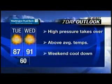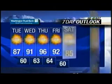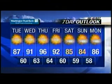91 degrees by Wednesday, and we'll be well into the 90s by Thursday. 96 degrees will be the high there. Cooling down a little bit on Friday, looking at a slight chance of a disturbance moving through Friday. Best chance in the mountains for some showers or thunderstorms, but that's a pretty darn good looking 7-day, huh?